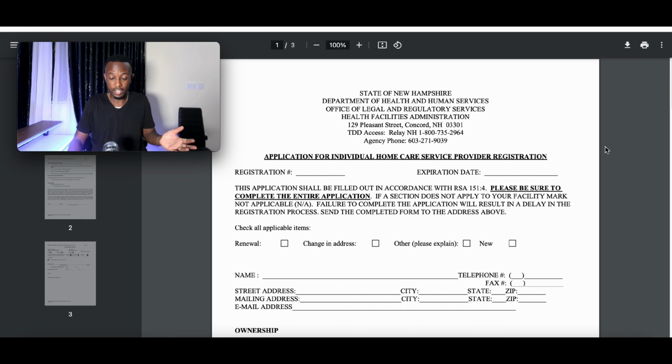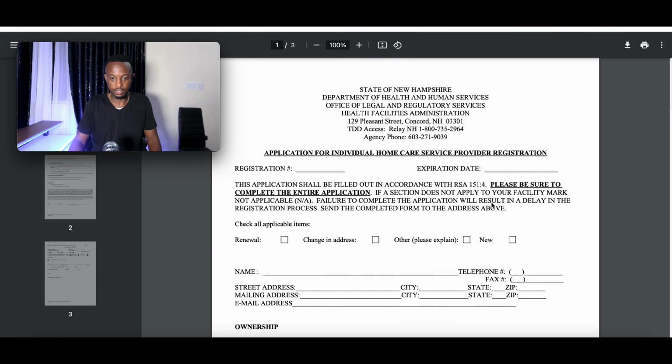For the sake of this video, I'm not going to go through every single piece of detail on this application form, on this PDF. So I'm just going to pick a few highlights that you need to pay attention to. It says here, this is the application for individual home care services provider registration, and this application shall be filled out in accordance to RSA. I think that's the state code.